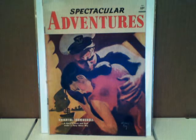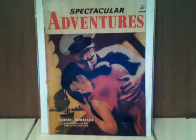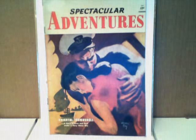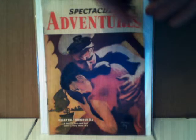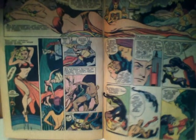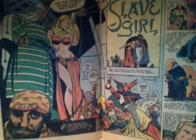This is Spectacular Adventures. It's listed under Adventures in Overstreet. It's also supposed to be pretty rare, apparently. It's got some neat stuff. Hopefully I'm not getting too much shadow, but I'll try to open it up and show you some. This was the Slave Girl story by Warren King. A lot of art that continued from page to page. This was really pretty early for that kind of stuff.